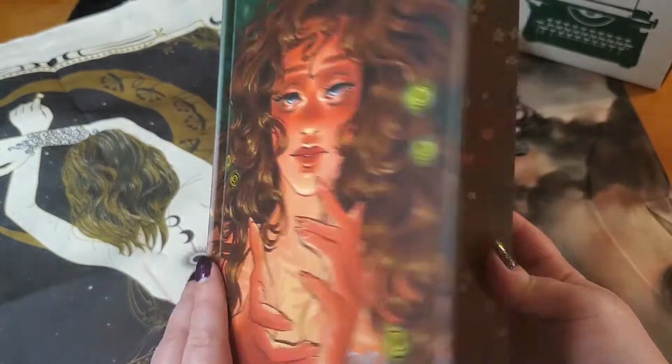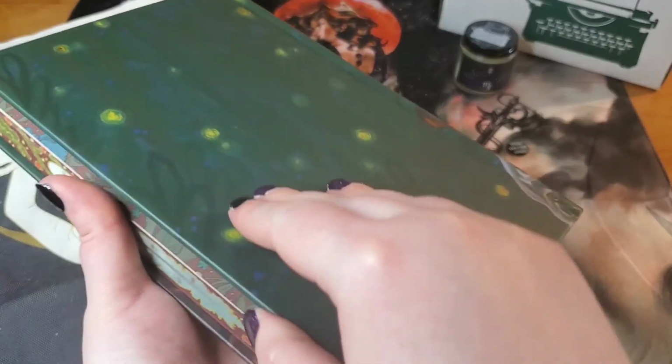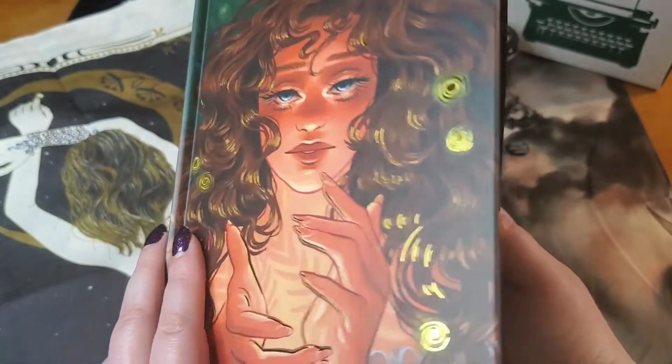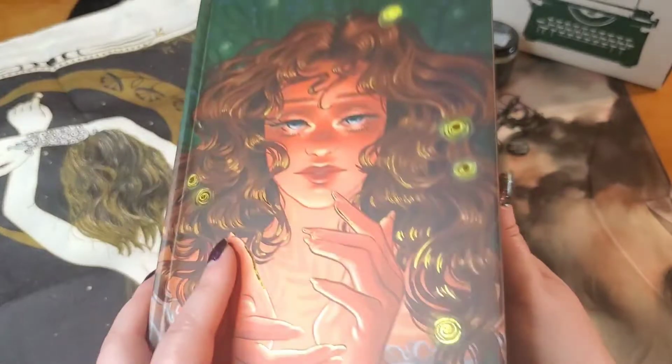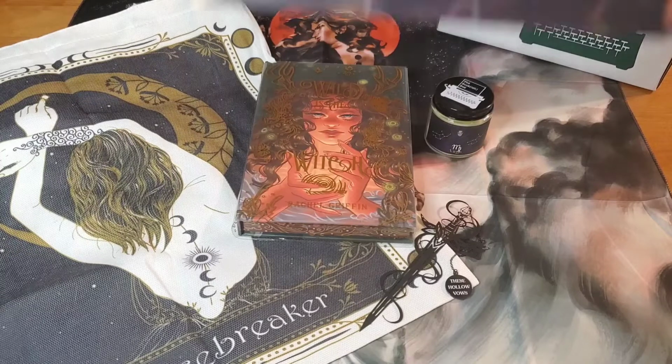As well as the exclusive end papers. And as always, the Bookish Box book is signed by the author. And our very last item in the Bookish Box is our art print.